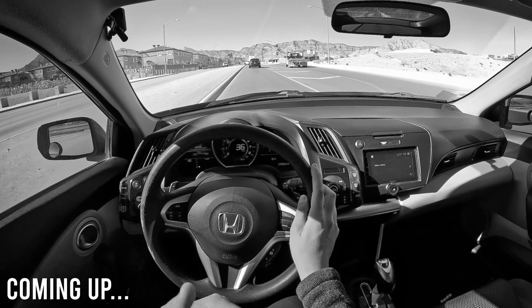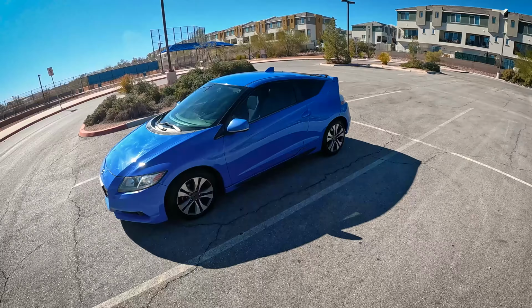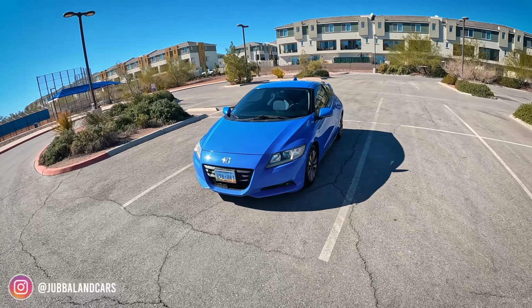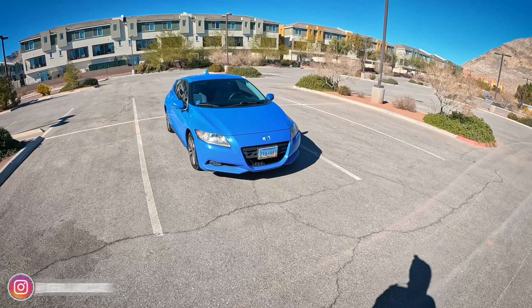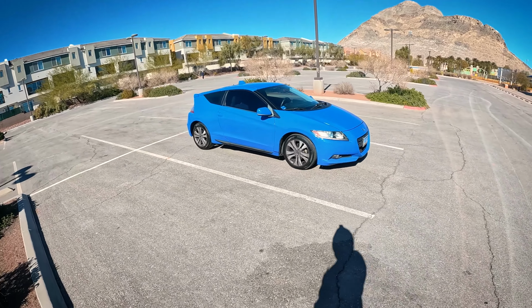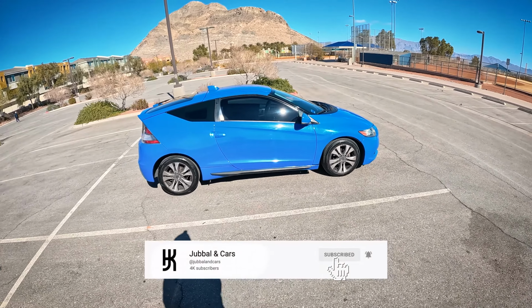No offense, but this is more of the cars that you laugh at, not laugh with. Ladies and gentlemen, we have a 2011 Honda CRZ. A very interesting car, actually based on the second generation CRX, at least in spirit and in name. The CRZ stands for Compact Renaissance Zero.